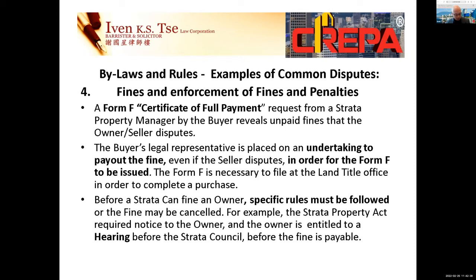One thing too about bylaws and fines: you've got to make sure whether a fine is fair or not. Say you've got a client who's selling a property and they got a bylaw fine, and if there's enough time to deal with this problem before selling, you might want to check to see if the fine was even assessed properly. Recently I represented a commercial unit in Richmond where they were fined, and when I looked at the process and procedures they followed to fine my client, it did not follow the Strata Property Act rules.